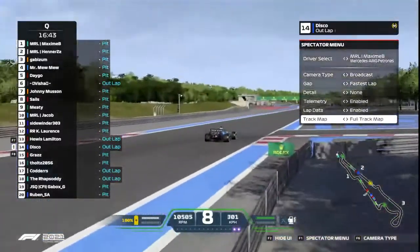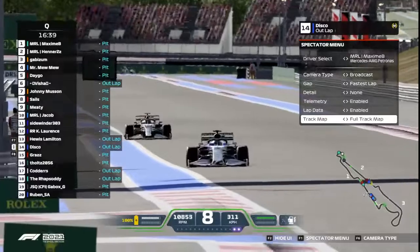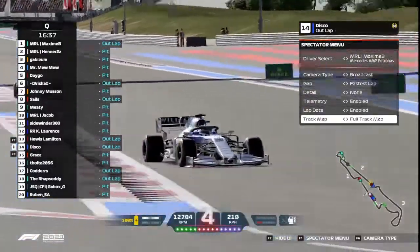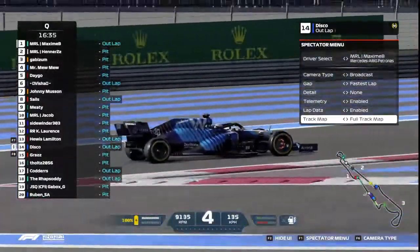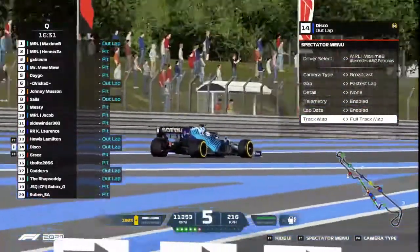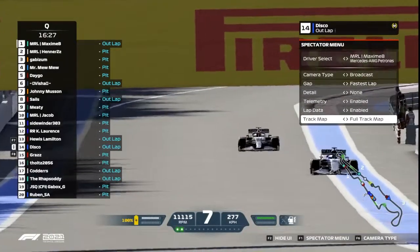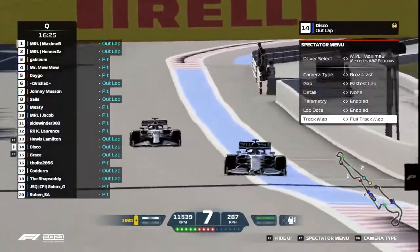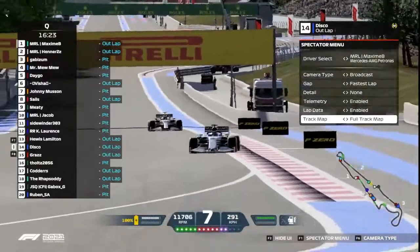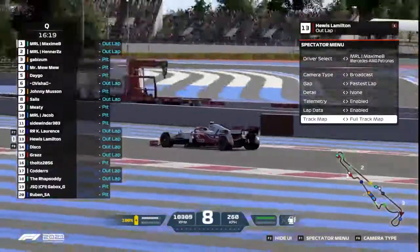Obviously, the softs are not very durable. They're fast, but certainly not durable. So I think lots of drivers will be hoping to at least start on the mediums, or potentially not have to use the softs at all. So it'll be very interesting to see what these drivers come up with.